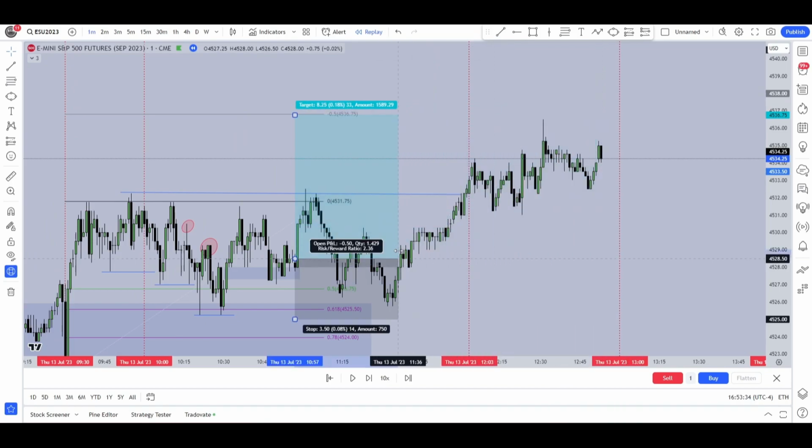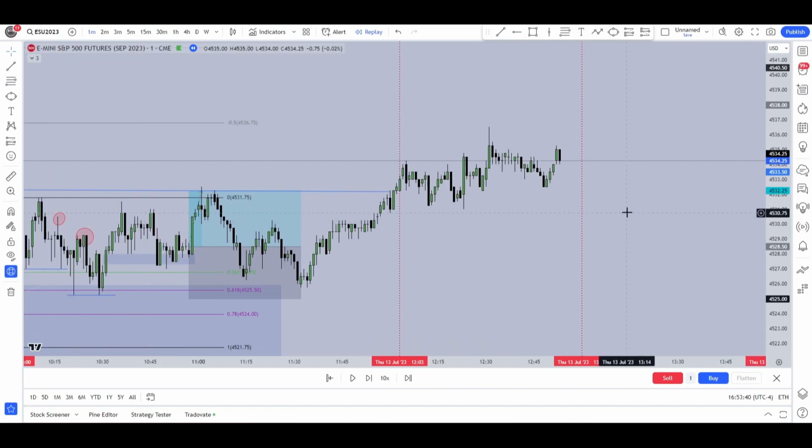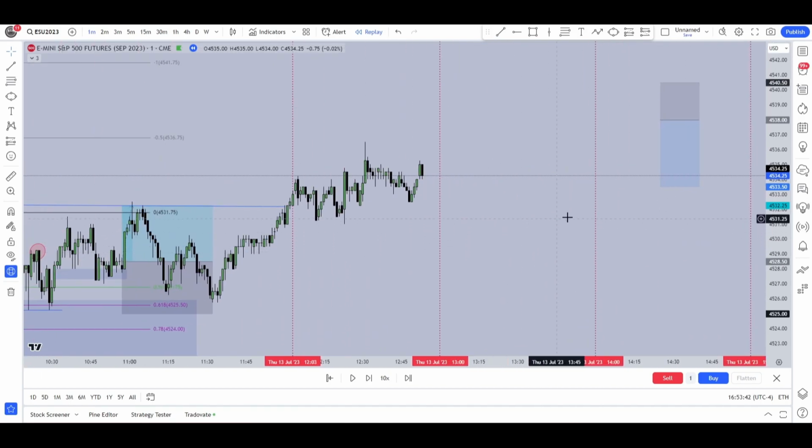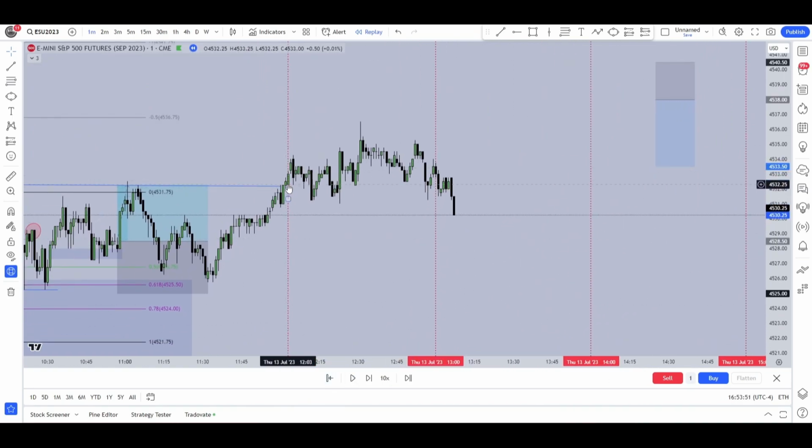I should probably just have targeted this and been happy with the 3.60.75 pips. So let's see what happened later today in the Silver Bullet Hour PM session. So right here we have the lunch setup. We have the lunch high right here, and the lunch low, you could say, was right here.